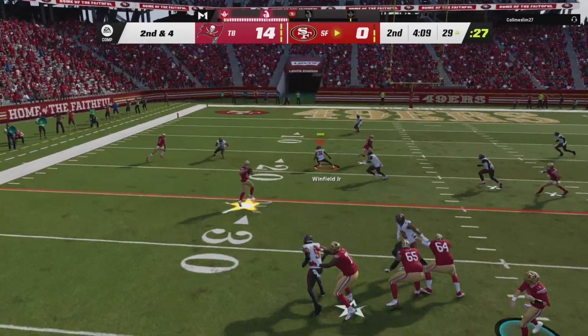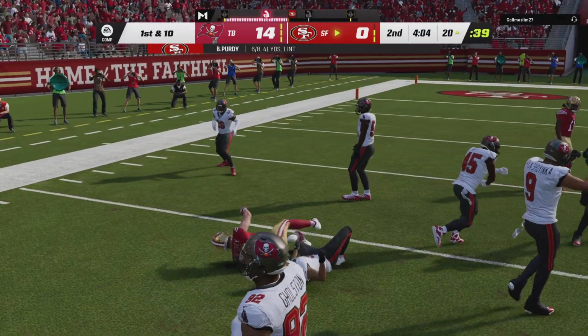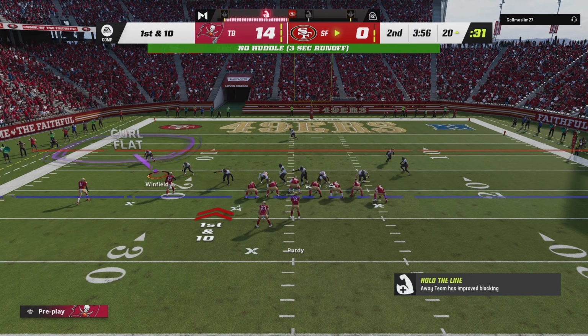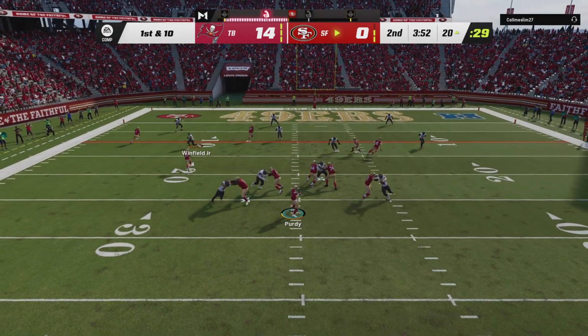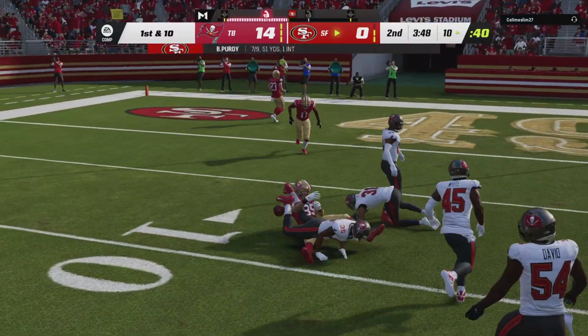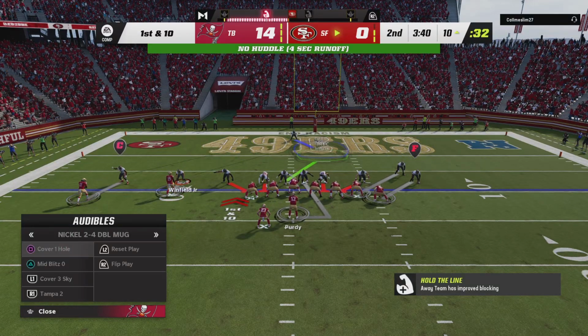Looking to throw again on 2nd down. Purdy will get this out wide here to McCaffrey. And he'll be marked down right at the 20-yard line. This offense finding its legs now. Here's another 1st and 10. Over the middle to Kittle, complete. And the 49ers are going to have a 1st and goal as the tackle is made at the 10-yard line.